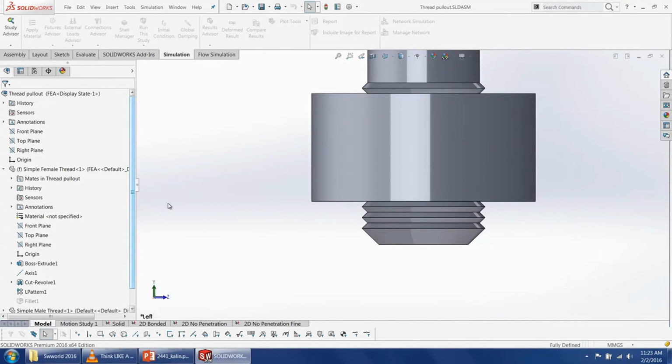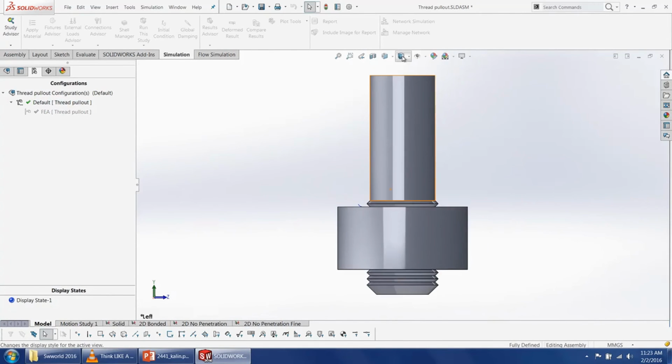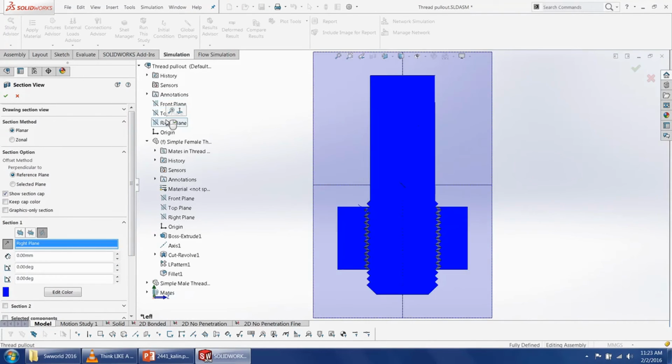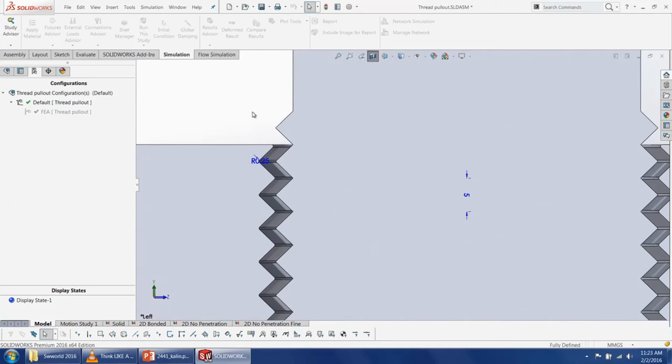And this is also a good example of using a transmogrifier because here's my original configuration right here, my default. And if I hatch that open, you can see it. This was modeled not one-to-one. The female thread is slightly oversized, and it has fillets that the male thread does not have. So any global bonded condition or global no penetration will not be in effect.